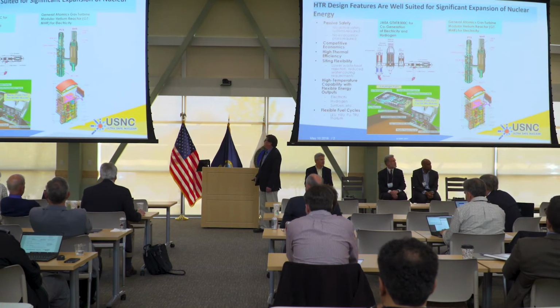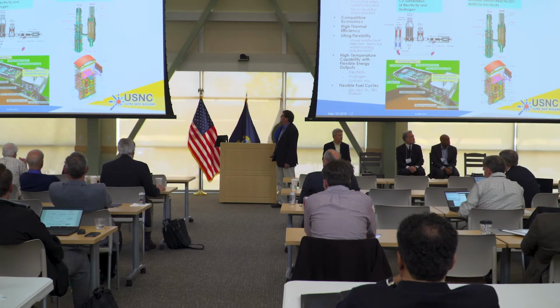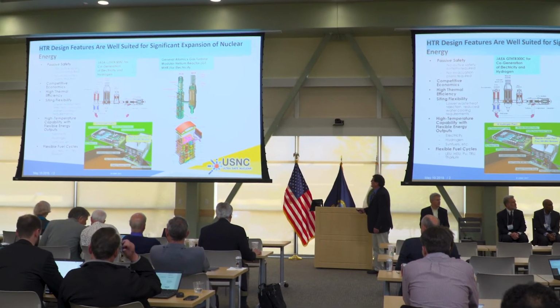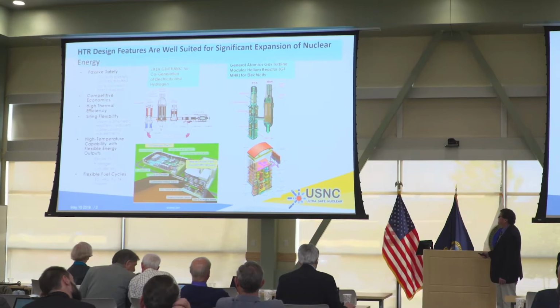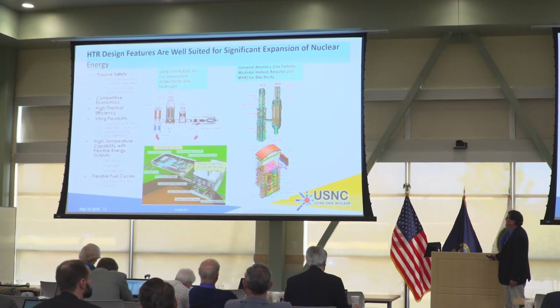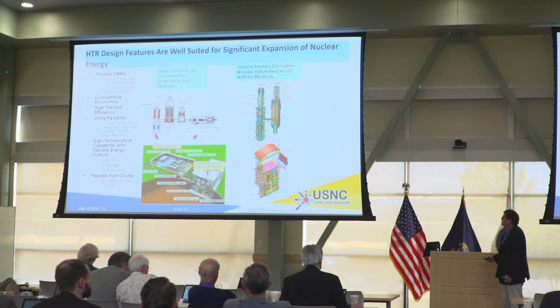Keep in mind about HTGRs is that their design features are well suited for a significant expansion of nuclear energy. And we've talked about the passive safety with no active safety systems required. Our goal is no public evacuation required. The goal is competitive economics, and I'll talk more about how we can get there later in the presentation.